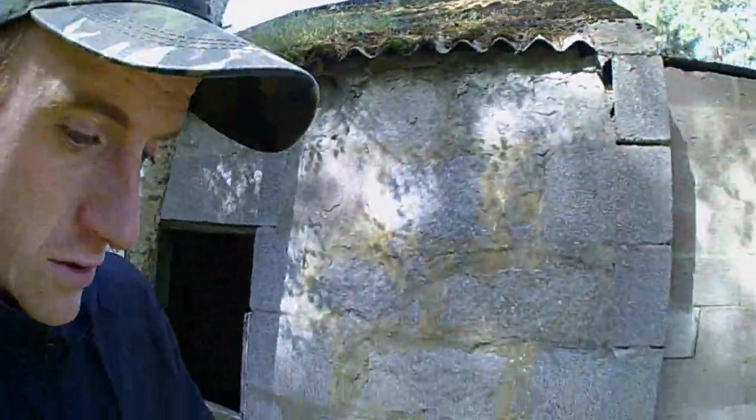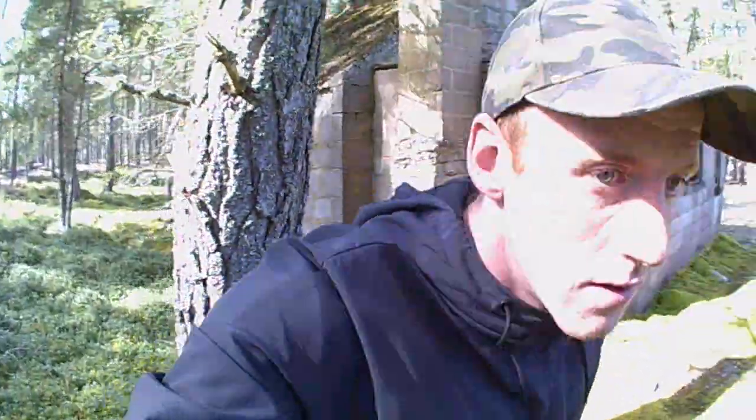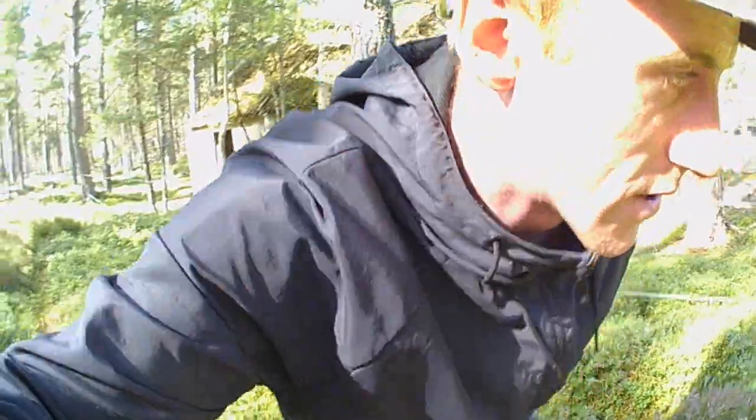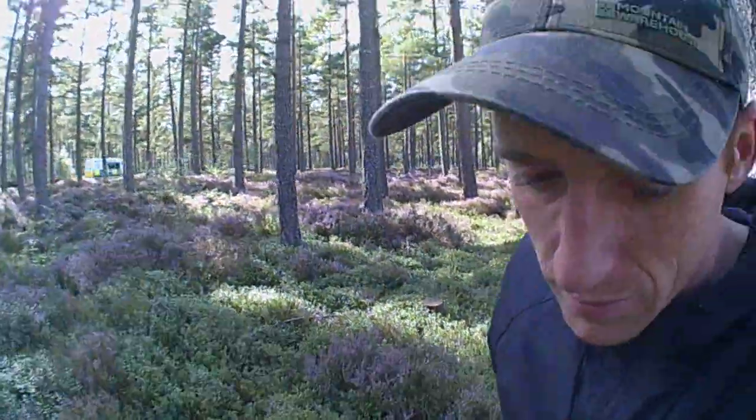A little chimney there. Must have had a little burner style thing in it. I think this is where I came in. There's just literally spiders everywhere in this grass. It's unreal. Thousands of them. And they're quite big. There's a big police riot van going along the main road.